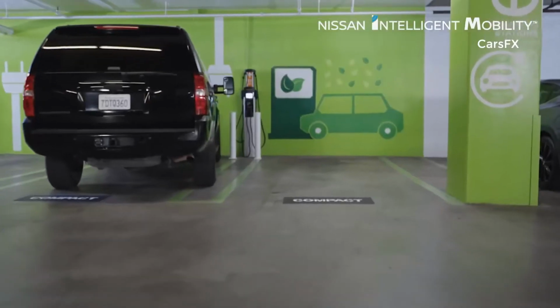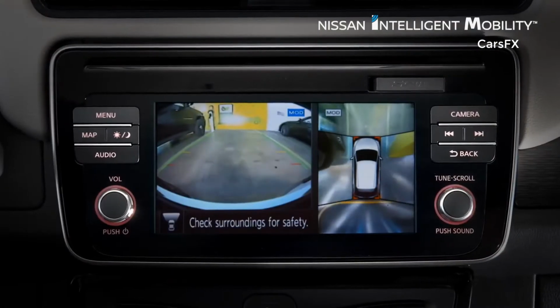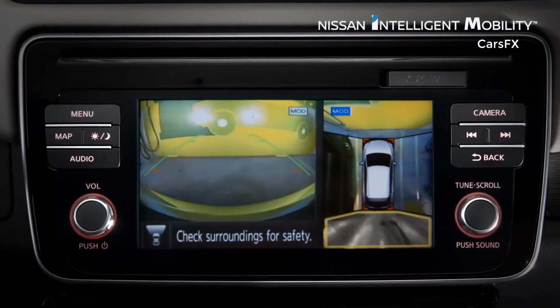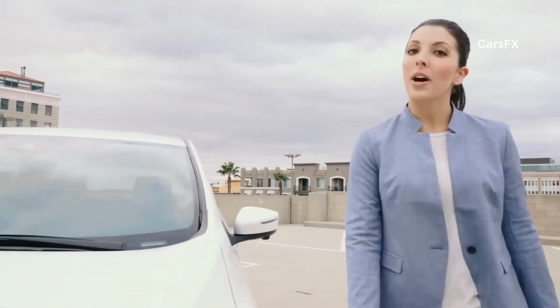And when you're parking, the intelligent around view monitor gives you a 360-degree view around your Nissan LEAF to help you line up perfectly. It can even give you a heads up when it detects motion around your vehicle. Those are just some of the great features on the Nissan LEAF. Want to learn more? Check out NissanUSA.com or visit a local Nissan dealer.